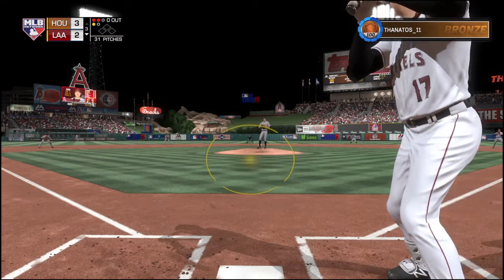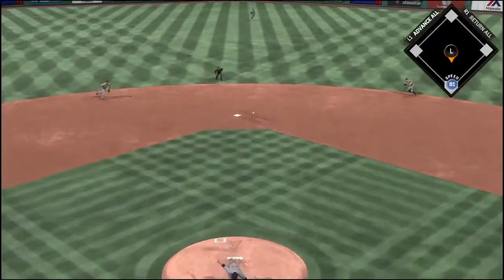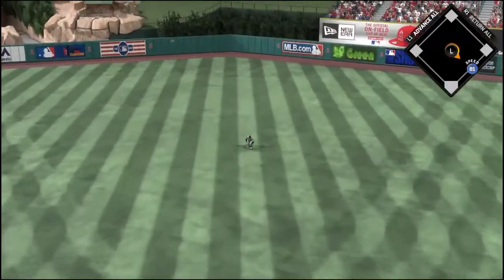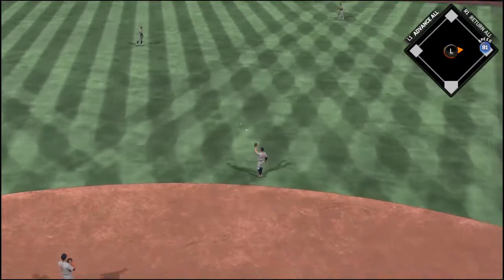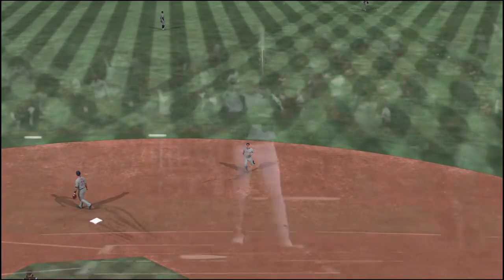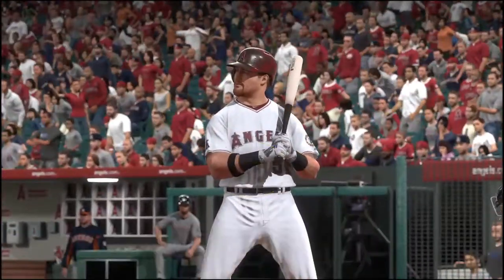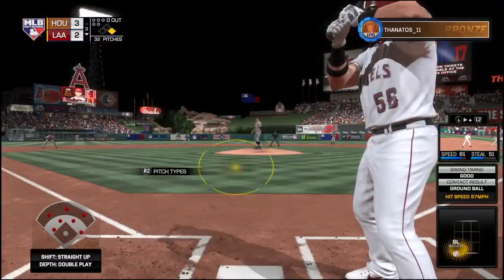2-1. 2 balls and a strike. Here it is. Smoked on the ground up the middle. That gets through, and he'll start the inning off with a base hit. So the leadoff man is aboard to start out the inning. Stepping in, Cole Calhoun. He singled his last time up.